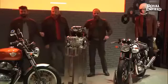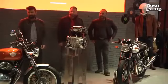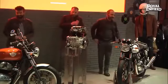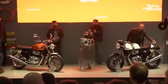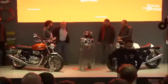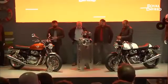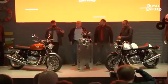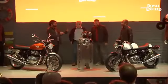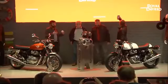And to tell you more about this new engine, I call upon Simon Warburton. Simon, welcome. Simon heads product development at Royal Enfield for the last 3 years or so. And he runs the UK Tech Centre. We have 125 people now in the UK. And Simon, of course, runs the Chennai Tech Centre as well. He's the head of product development.